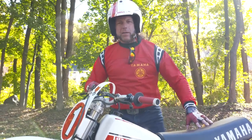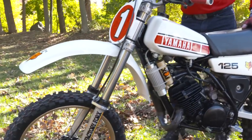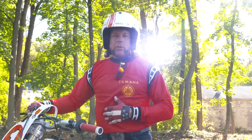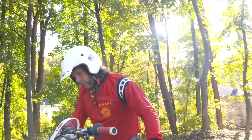They're super durable, they're fast, reliable, light, and this one's completely tricked. You know, we debated whether we should take it out and ride it in the grass here and risk getting it dirty, but I think a bike like this begs to be ridden, and I wanted you to hear how cool it sounds. I'm too big for a 125. I think I'm 6'2", about 230 with clothes on, so it's really designed for a little bit smaller guy.